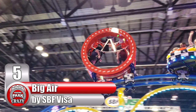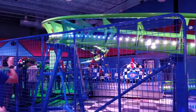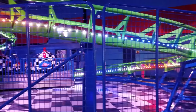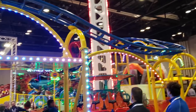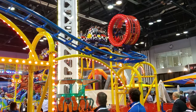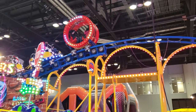Number 5, the Big Air model, made by Italian manufacturer SBF Visa. In recent years, SBF's spinning coaster model has become one of the most popular roller coasters on the market. Its small size and affordable price has led to countless installations around the world. In 2019, though, the company decided to go even bigger with a new spinning coaster model. That year, at the annual IAAPA Expo, they would introduce an all-new coaster model known as the Big Air.